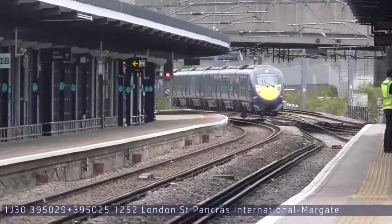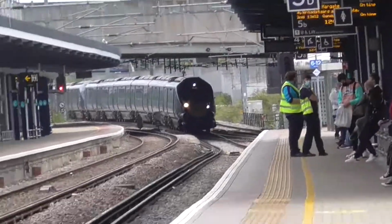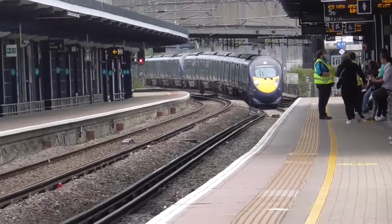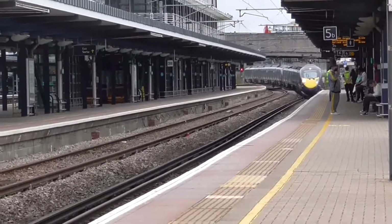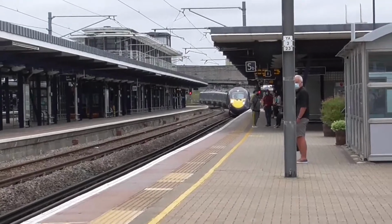Arriving now is the 12:52 South Eastern High Speed service, going from London St Pancras International to Margate, running via Canterbury West. Another 12-car unit, arriving on platform 5 this time. I thought services to there would arrive on platform 6, but obviously not. Yeah, I arrived on platform 5 on my Margate train.